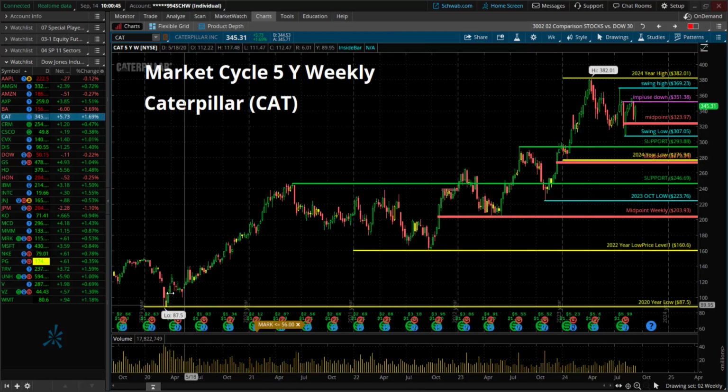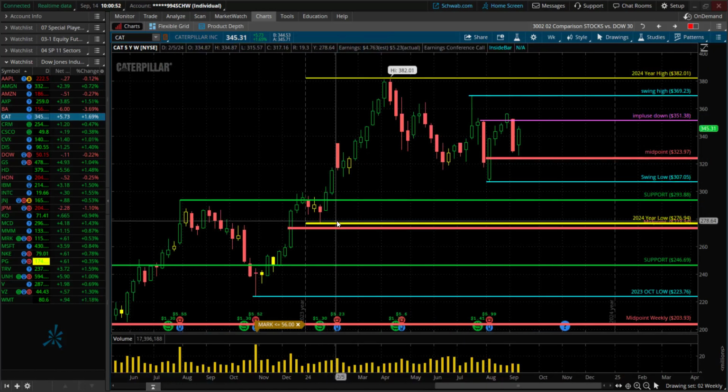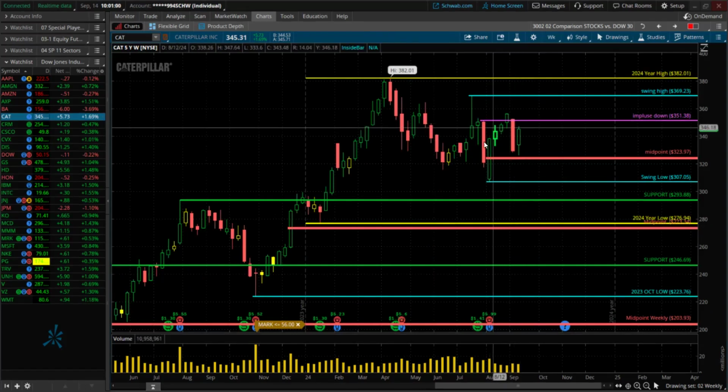Caterpillar. Here's the low for the past 5 years. Here's the high for the past 5 years. Here's the low this year. Very far from the high. Look at this big impulse move down here, this red candle, purple horizontal line.